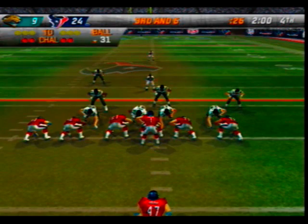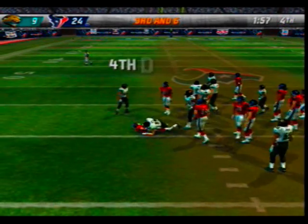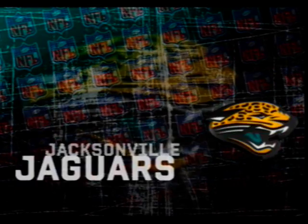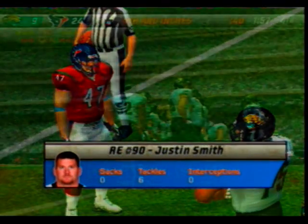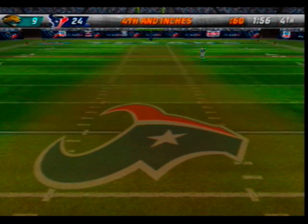The Jaguars line up at a 4-3. A little misdirection. Smith takes him down before he can get the first. Well, that didn't cut it. Now they're looking at fourth down. And they made the decision to just keep it on the ground. Take time off the clock, not force anything. This is a luxury of being ahead. The Jaguars call a timeout. They have two left.